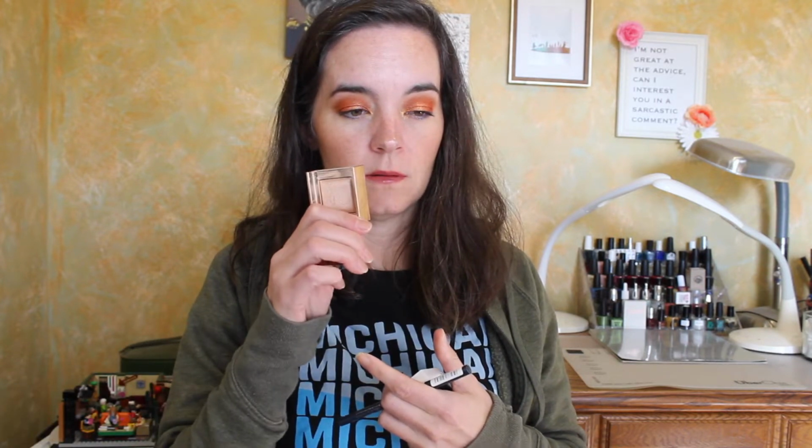The things that are not new that I love and I use all the time: the Jaclyn Cosmetics Iced Highlighter. This is such a beautiful highlighter. I truly love this. I could wear this every day. The Fenty Cream Blush in Fenty Glow. It honestly looks like a bronzer, but I love a very neutral or brown blush, I guess. So I really enjoyed using that.